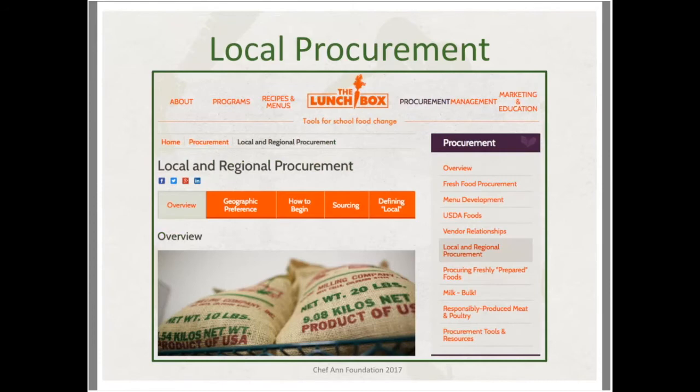All right, let's begin with local procurement. On the Lunchbox, we have an entire segment dedicated to local and regional procurement tools and guidelines. The current procurement resources focus on developing a school district's capacity for identifying how locally produced dairy, produce, and meats can become a basis of the school district's menu cycle. Be sure to visit this page.